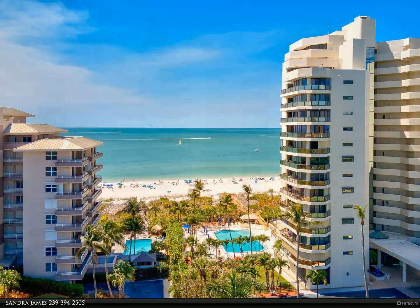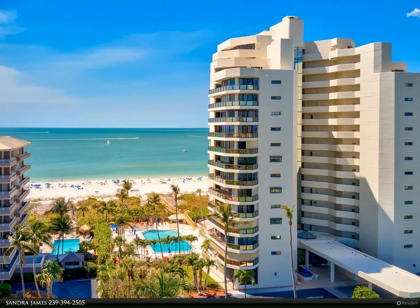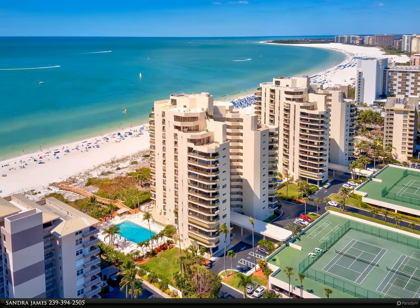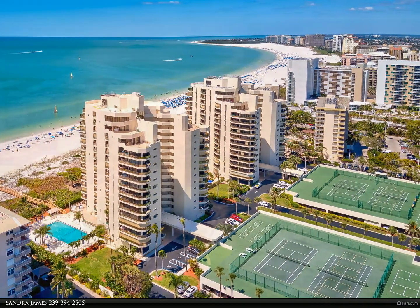Spectacular beach and sunset views from this beautiful one-bedroom, 1.5-bath residence in the desirable Sandcastle I complex. Spacious master bedroom with ensuite remodeled bath. The main living area has new larger porcelain tile throughout.